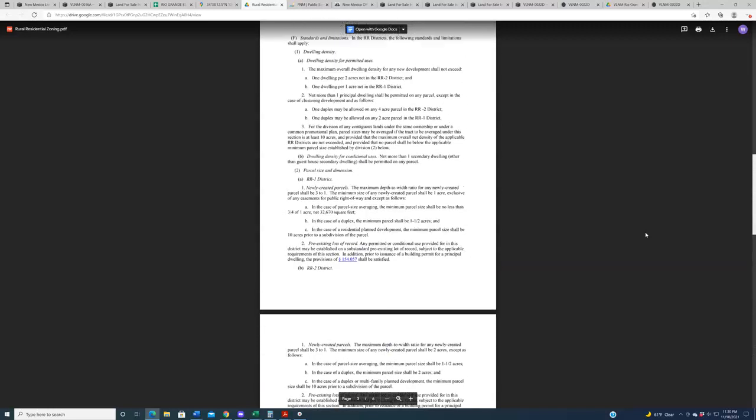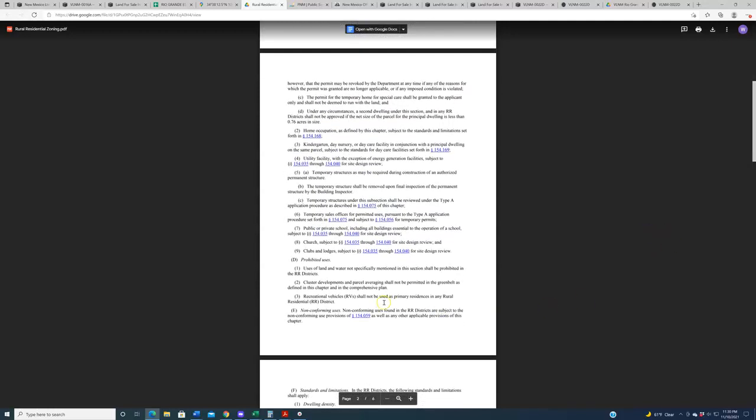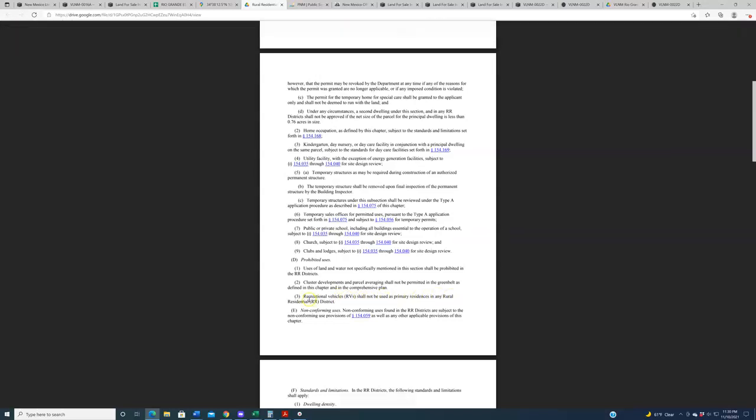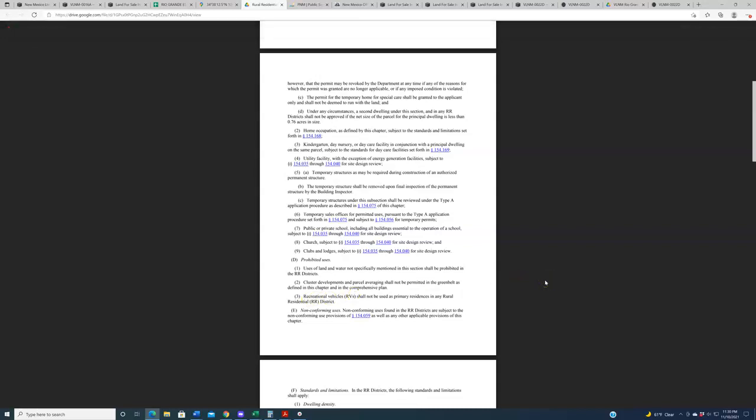The question, of course, that is most common that we get all the time has to do with RVs, so I do want to direct your attention to right here in the PDF. Recreational vehicles shall not be used as primary residences in any RR district. Now, you can RV on the land out here for 30 days, and if you've got a building permit, if you're building a permanent structure, obviously they're going to expect you need to live out of something while you're building the thing that is unlivable. So in those cases, you get a building permit, 12 months, you can live out of the RV, and you can obviously get that extended if it takes more time to build the structure.